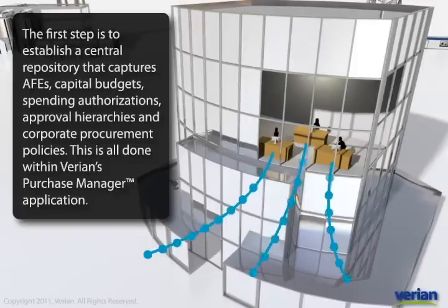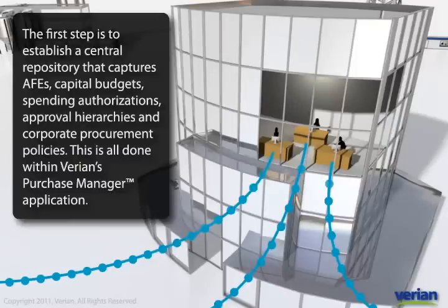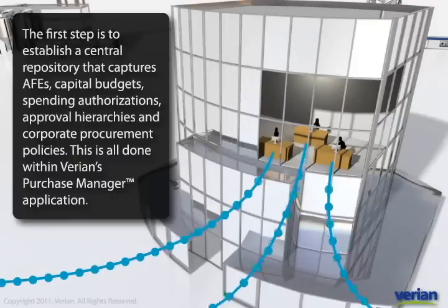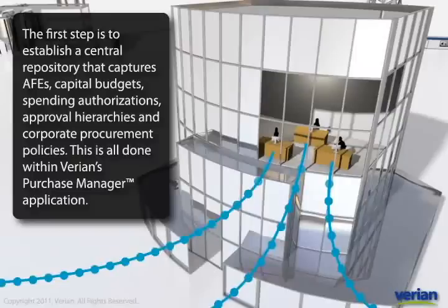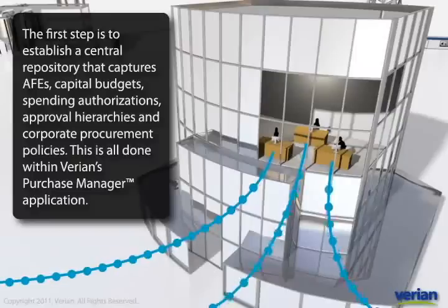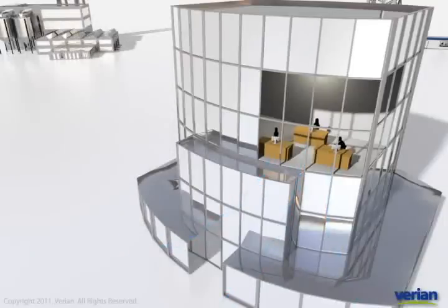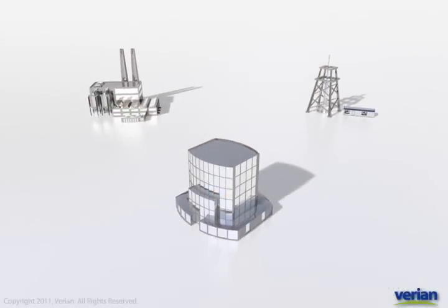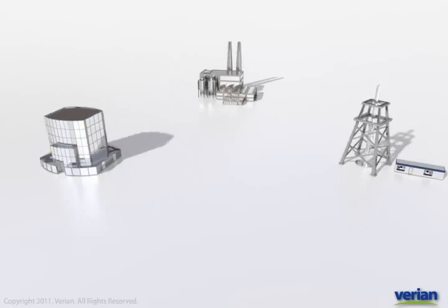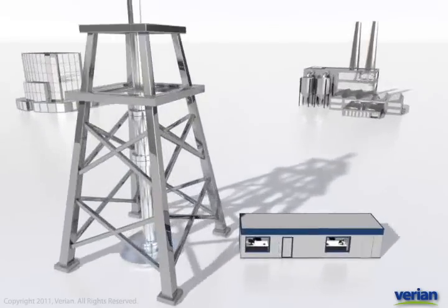The first step is to establish a central repository that captures AFEs, capital budgets, spending authorizations, approval hierarchies, and corporate procurement policies. Also things such as inventory, locations, vendors. These are all captured within the Verian Purchase Manager application. The blue lines represent data being pulled from various sources in your organization, including other information systems, spreadsheets, or knowledge capital. Now with a centralized system in place, we can move to field operations.